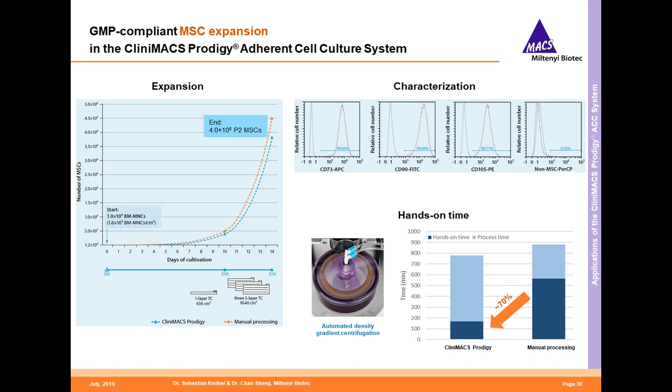What you can easily take from this slide is that after 14 days of expansion, approximately 4 × 10⁸ MSCs can be harvested using the CliniMACS Prodigy system, which is comparable to manual processing. A flow cytometry-based QC assay using our MSC phenotyping kit was performed to confirm the quality of the resulting MSCs. Harvested MSCs met ISCT criteria, showing high expression levels of MSC-specific markers CD73, CD90, and CD105, and very low expression of non-MSC lineage markers.